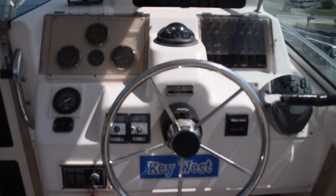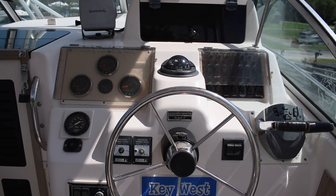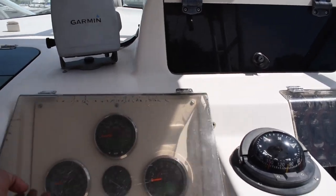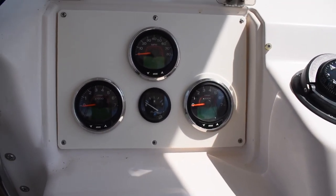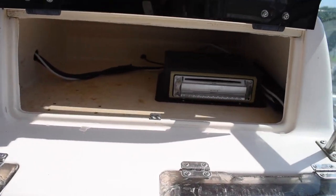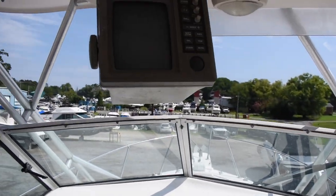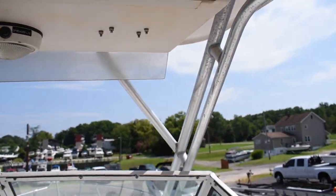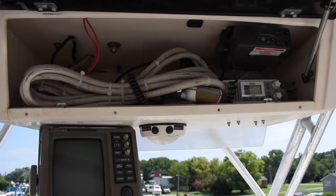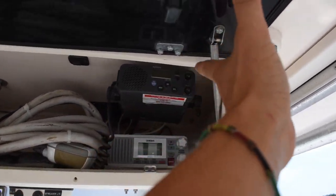Moving to the dash. Full instrumentation. Evinrude smart gauges. Got an AM FM radio. Furuno radar. Multiple VHF radios up top.